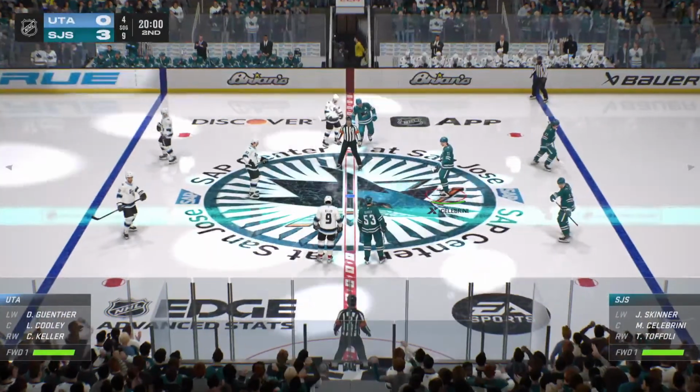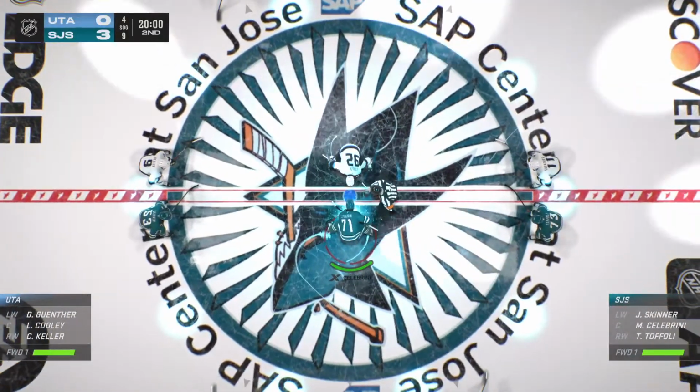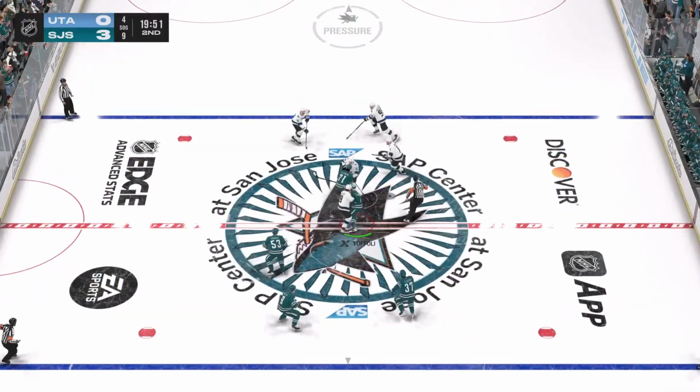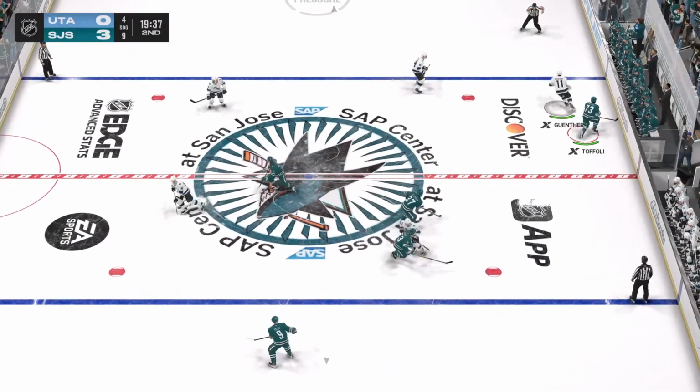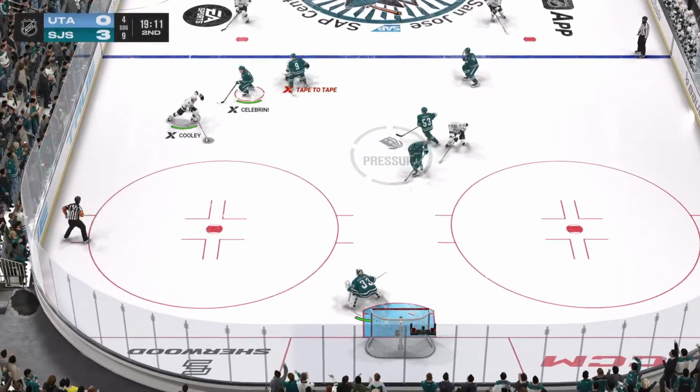Second period action coming up in moments here on EA Sports. San Jose's been the more aggressive team offensively. Look at the shot clock and just look at the score. Here we go, period number 2 underway. They've had that intermission to regroup. Let's see if there's any response.